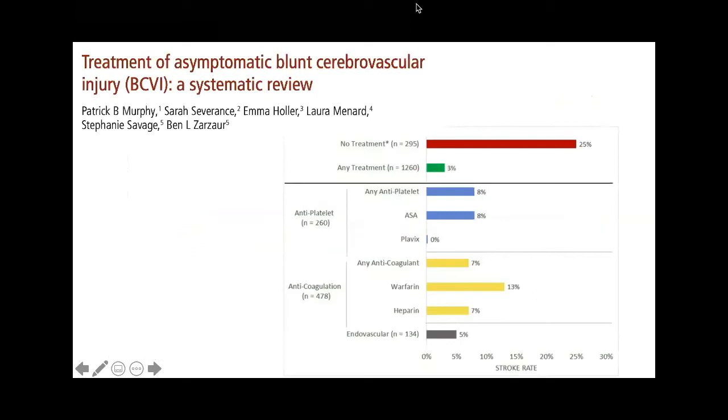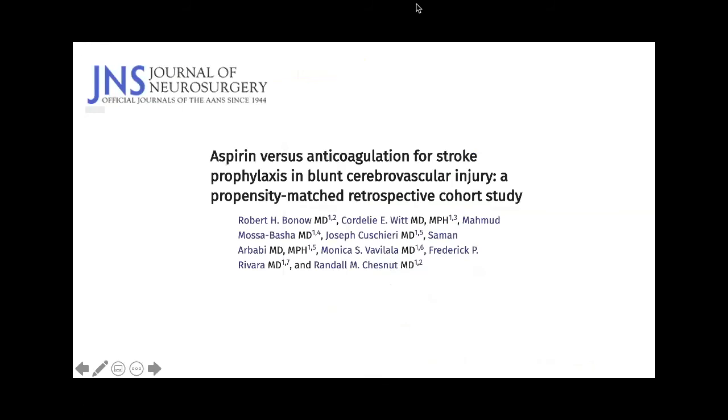I think it very much depends on the clinical context and then also where you have trained and practiced. But this was a meta-analysis that demonstrated with no treatment, 25% of these patients will progress to risk of stroke, versus maybe 10% with an antiplatelet agent and somewhere around 10 to 13% with an anticoagulant. Endovascular therapy is sort of included there at the bottom, and we'll get into that later.